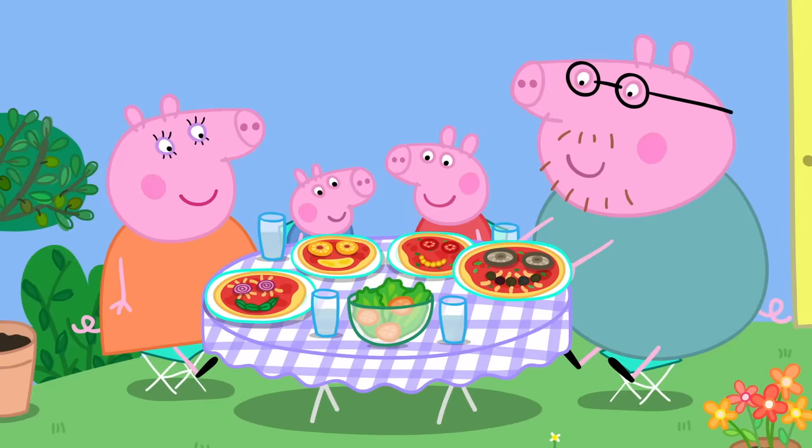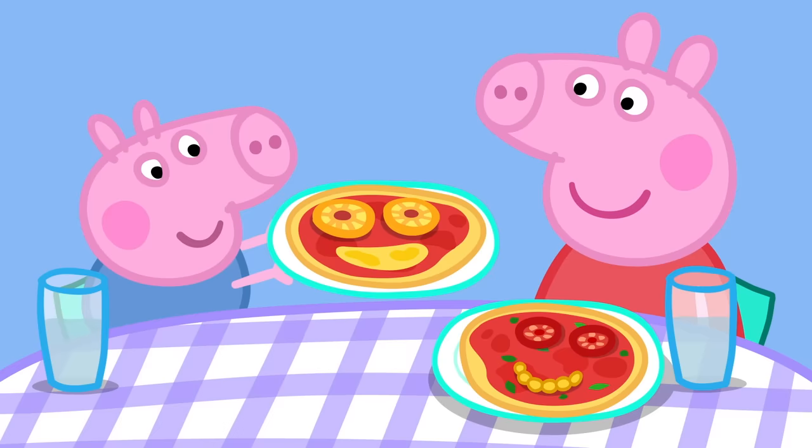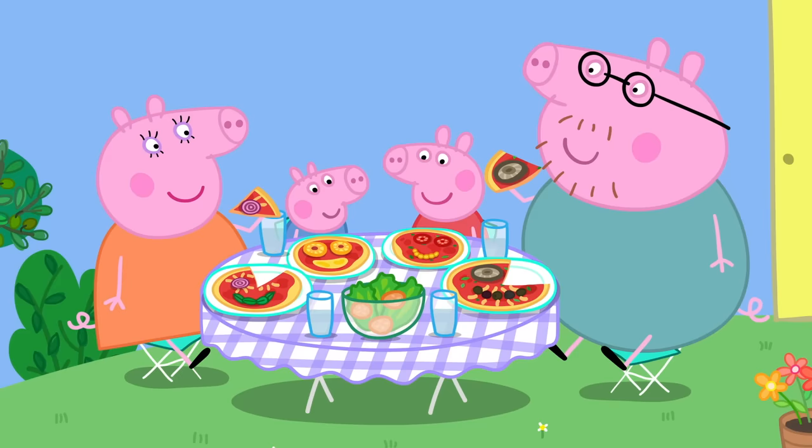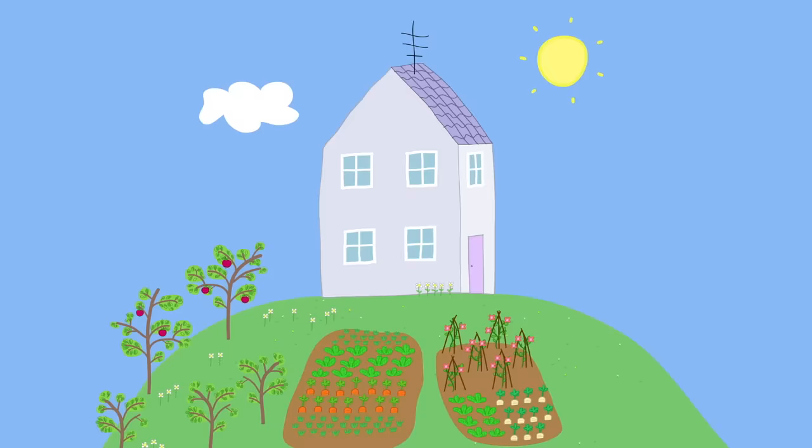I must say, your pizza does look like you, Peppa. Does it? Oh, goody! And George's looks like George. These are the best pizzas in the world ever. Peppa loves pizza. Everybody loves pizza.